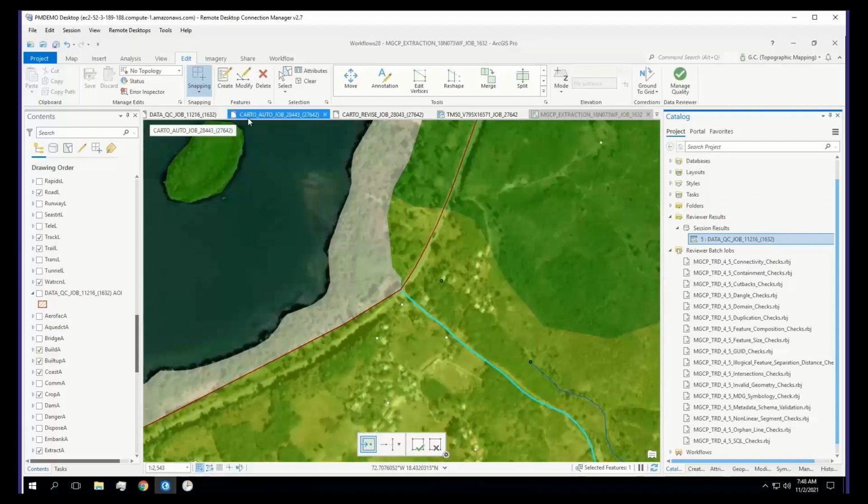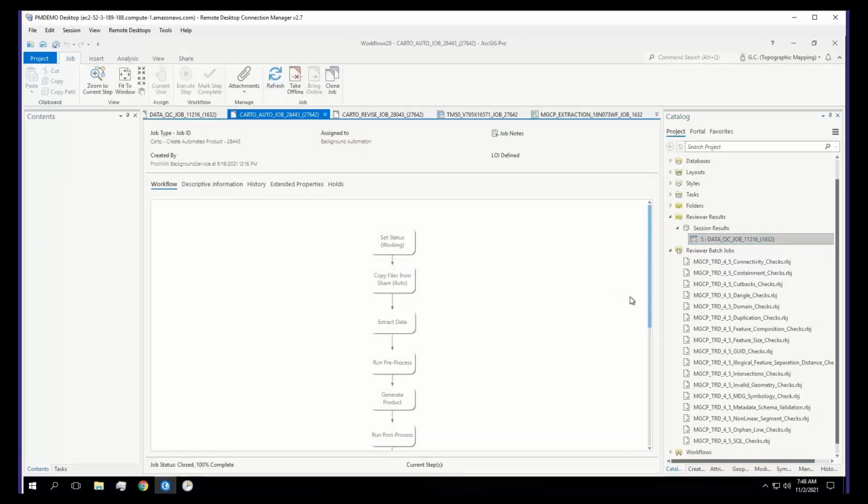So jumping ahead, we've seen just a little of the data editing piece. And for cartography, John mentioned a bunch of tools for producing those TM and MTM defense products. We have a workflow that does this automatically. You can see this workflow is 100% complete. It's already run. This is what was kicked off automatically on the server. It goes through the process of extracting data, creating some contours and spot heights, running the Generate Product Layout tool to actually create the layout, and then running the post-processing.